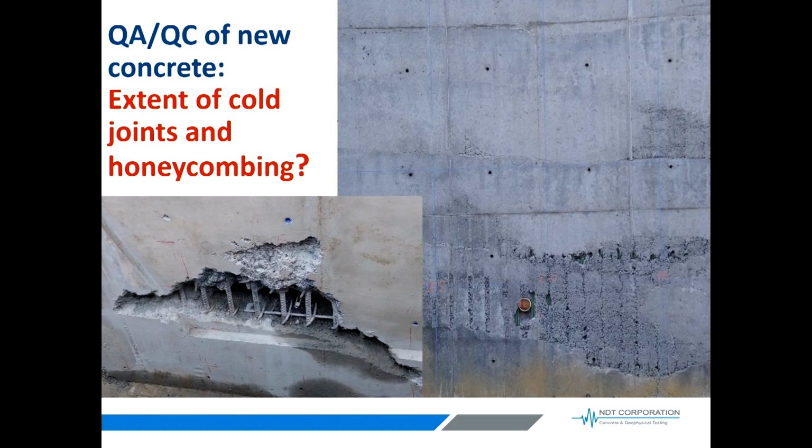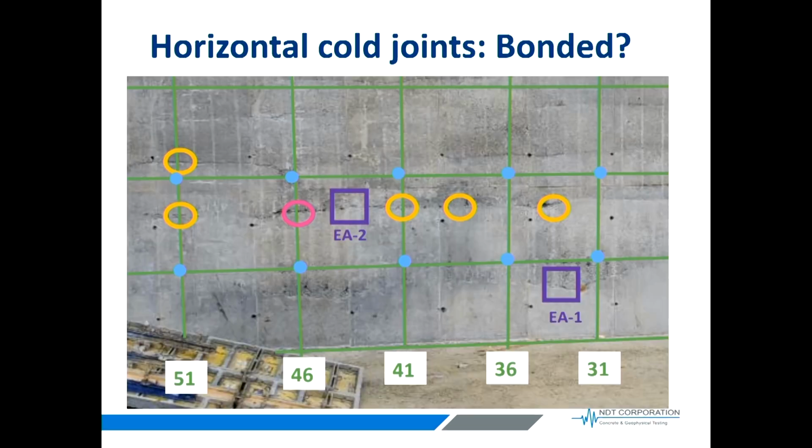Honeycombing, QA/QC, take the forms down. Now we've got consolidation issues, or a horizontal cold joint, right, from waiting for a truck in the summertime, as the top part of the concrete bonded to the bottom. Well, if the energy crosses that cold joint, the answer is yes. If the energy doesn't cross that cold joint, the answer is no. And sometimes some of the concrete needs to be removed.